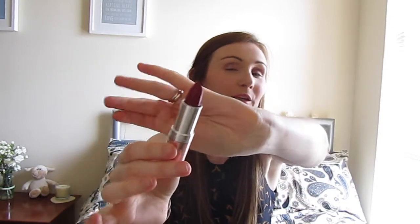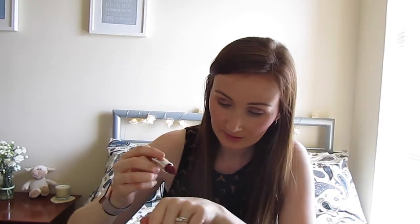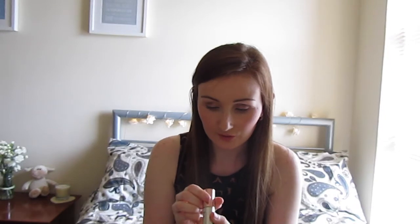Look at that. It's so gorgeous. I cannot wait to wear this come autumn winter time. So see, my hand's gonna look lovely after this. So that is this one here. It is absolutely gorgeous. It's very berry toned. I went around, and again, that also smells really, really good. So definitely going to be a firm favourite come autumn winter.